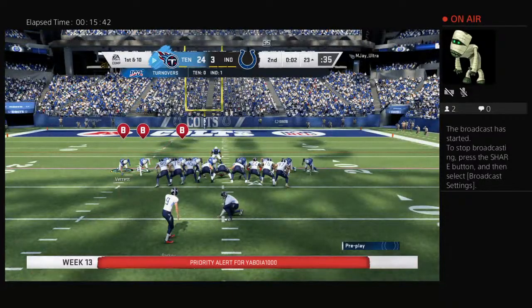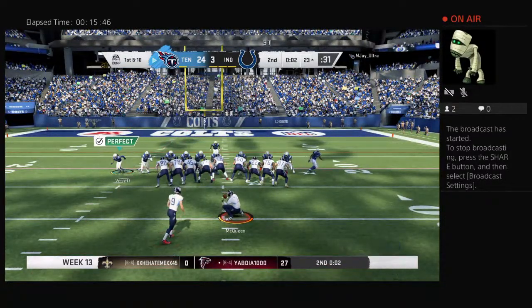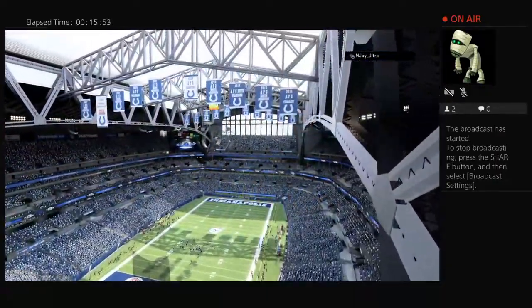So with 2 ticks left here in the half, on is the field goal unit. This one from 40 yards out. The kick by Parkey is good, and that will do it for this first half.